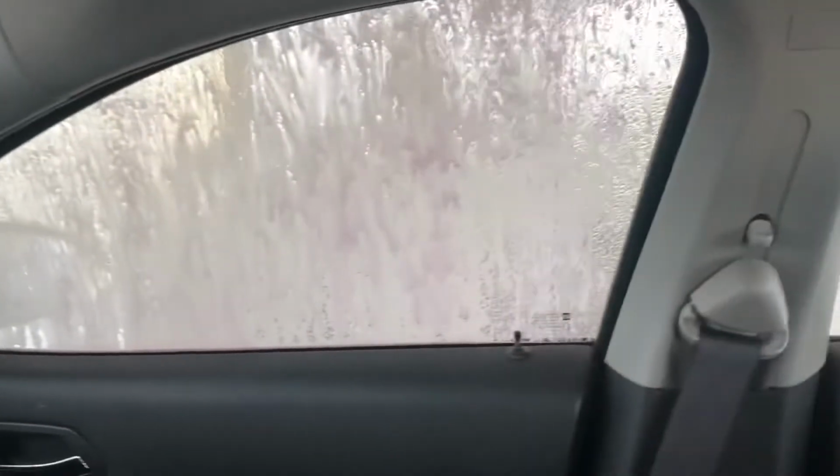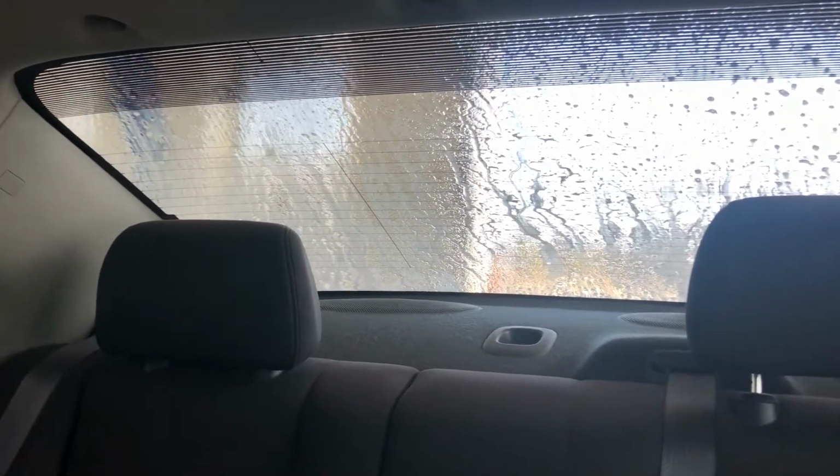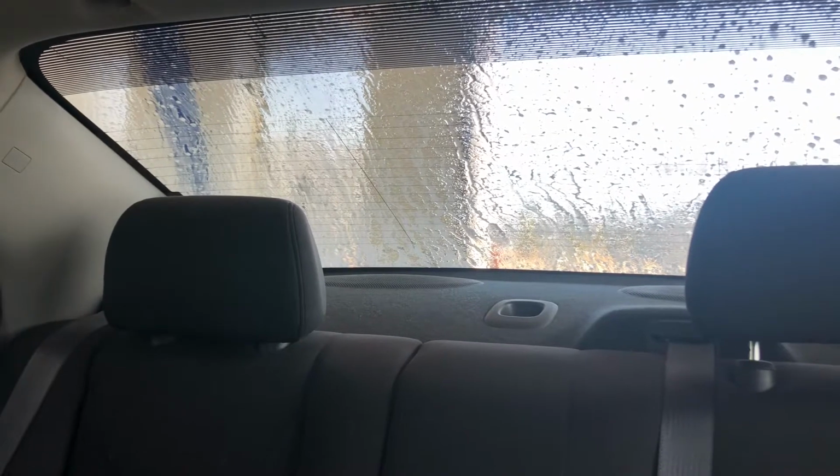We got the signage over there. This says it's the triple shine. So here's triple foam. Not much color to it, but nice coverage anyway. Here's another high pressure pass.